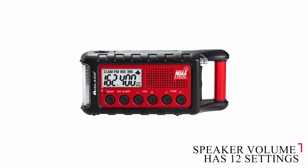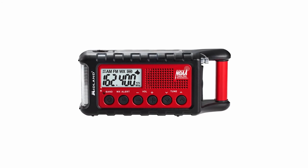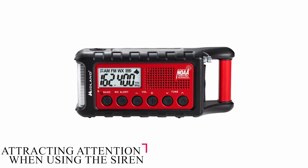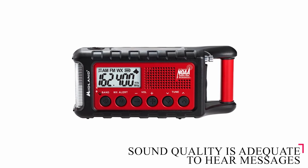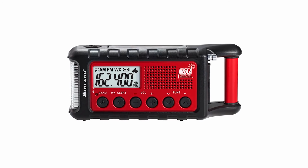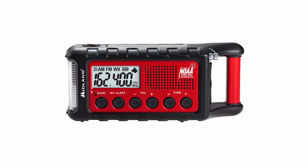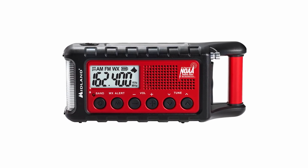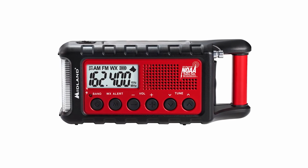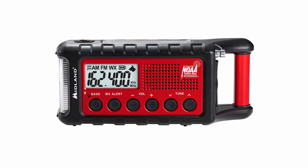The speaker volume has 12 settings and can reach around 87 decibels. Again, good for attracting attention when using the siren. Sound quality isn't great, but is adequate to hear messages. It has a nifty little tuck-away slot for the antenna, but it can be quite hard to pull out and push back in. The connector ports are under a rubber seal for earphone jack, battery, and USB charger, and the radio can charge your mobile device if required.